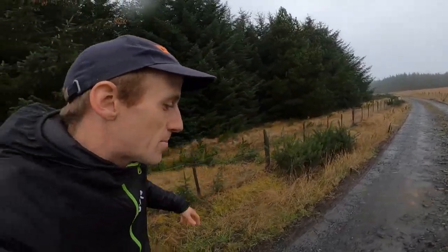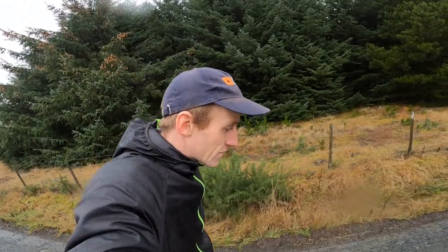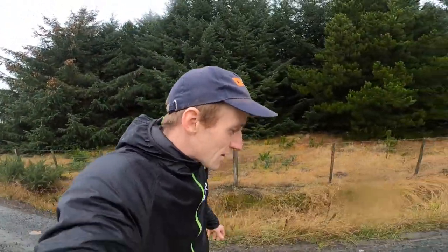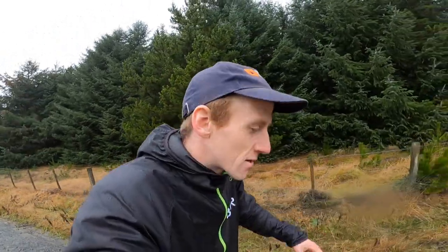So just check out the character of this land, folks. It's like proper misty wet Scottish weather today. When I visited this abandoned croft we're about to see, it was the height of summer and a late evening adventure. And often I love coming back in the winter and seeing how different these places can look.